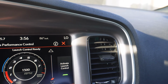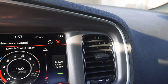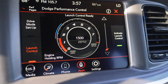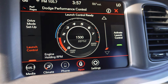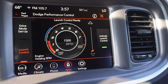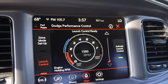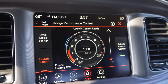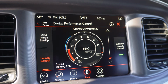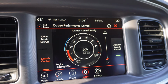Control. I never got a chance to use launch control in the other car, in the GT. And actually, I need to learn how to do it. So, let me know down in the comments how to do launch control.